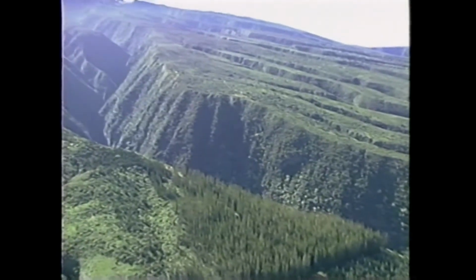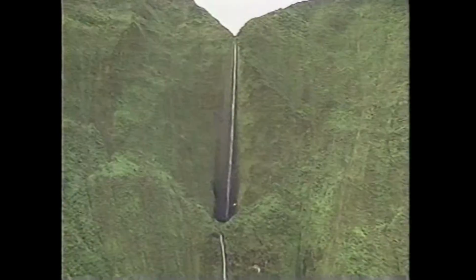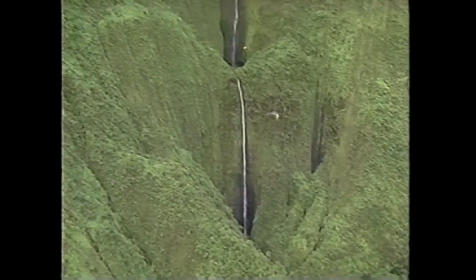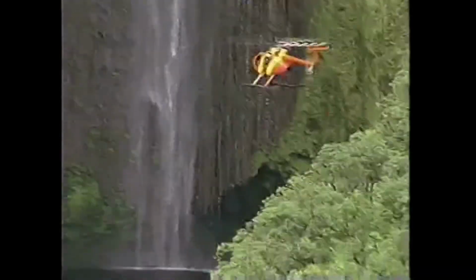This is the entrance of the Honokohau Valley, and back into this valley is the second longest uninterrupted waterfall in the state of Hawaii. This is Honokohau Falls. You're looking at a run of 1,200 feet from the top to that first pool where we're hovering, and then another 900 feet to the valley floor below.